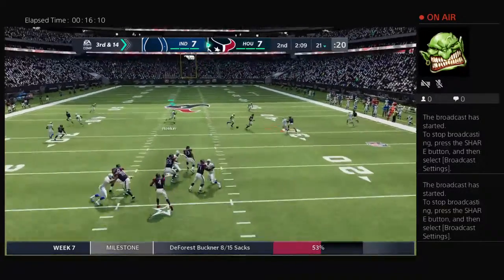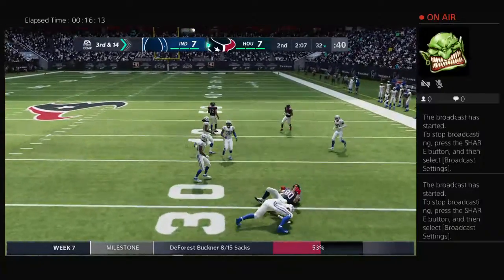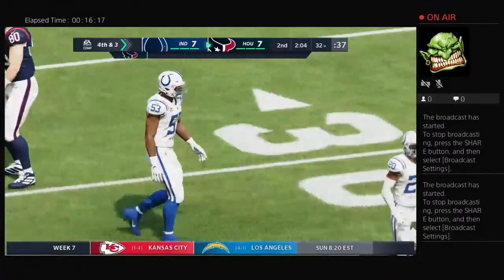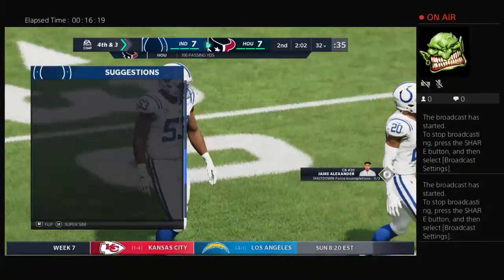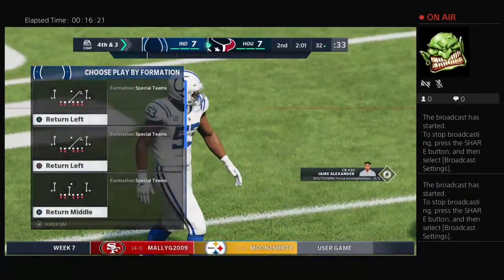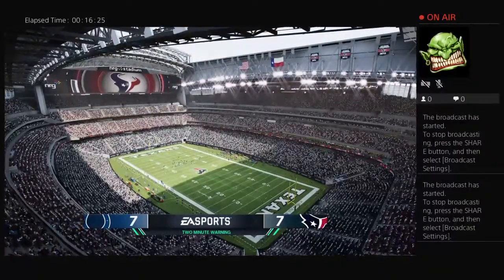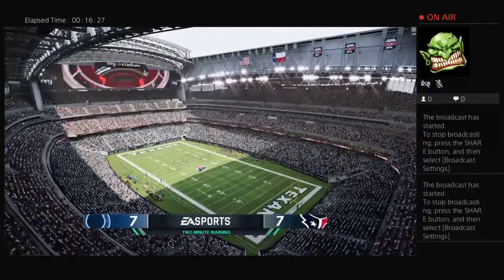A shotgun snap for Watson. And a good job defensively. They stop him short of the first at the 32. They'll get 11, but it'll still lead to a 4th down. It's 4th down. Here's Matt Bosher now. We've hit the 2-minute mark of the first half. All knotted up at 7.